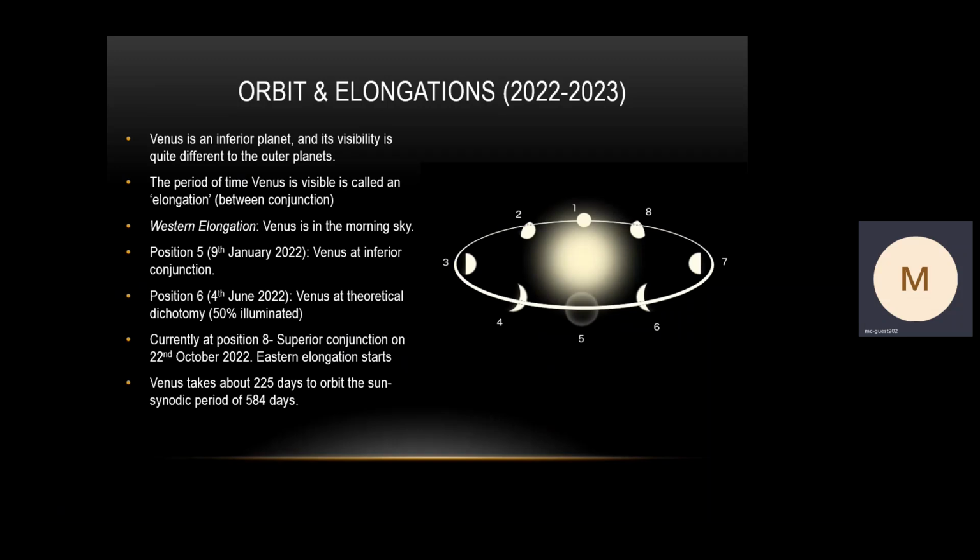So I've got a little orbital schematic here. You've got to pretend the Earth is somewhere along here, and we're looking back in towards the inner solar system. So we have the Sun at the center, and Venus is moving around like this. And if we start off here at position number 1, this is superior conjunction. That means the Sun is between us and Venus. Venus then moves into the evening sky, and as you can see, it's coming closer towards us, and the phase is decreasing. So we get to half moon phase, dichotomy, and it becomes a crescent.